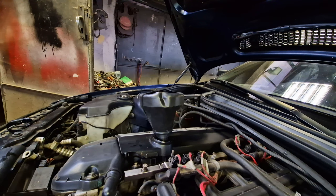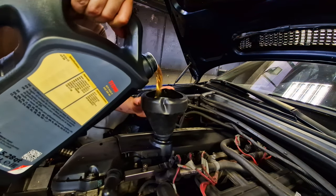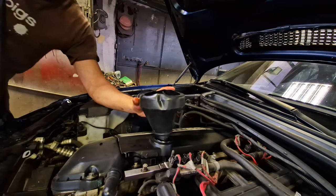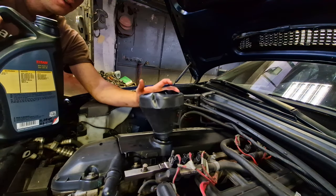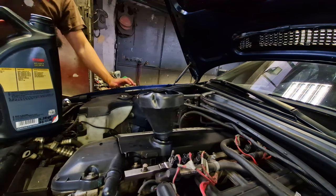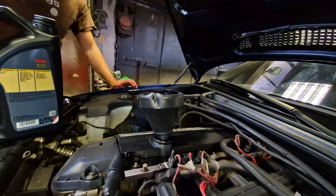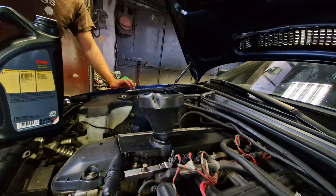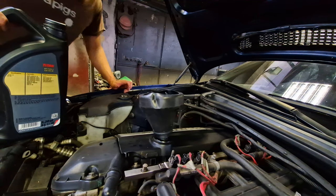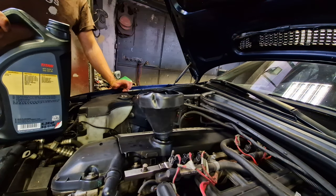Even if we overfill. So we're going to pour 6 liters of oil in here, and we're going to check the dipstick. It's gonna take a while for it to completely drain, but we're going to check at 6 liters, so we're not going too far. Because last time we did not do any kind of checking. We just kind of winged it. And obviously we had no issues, but maybe we should not risk it all.